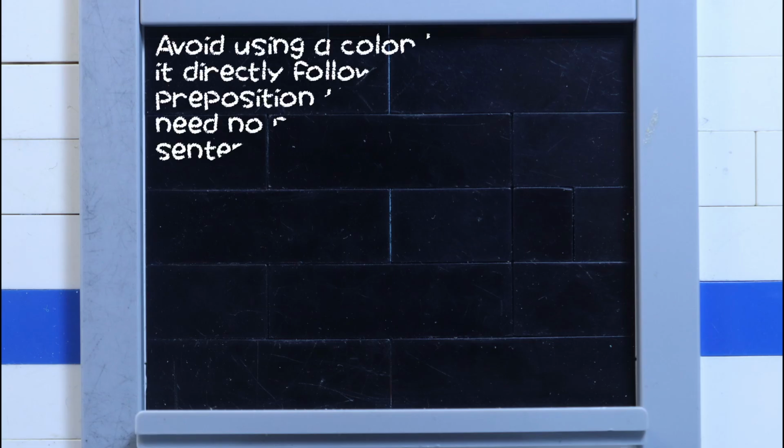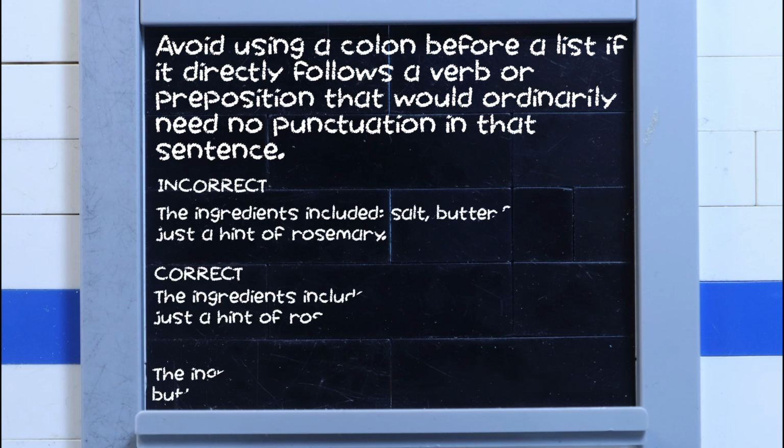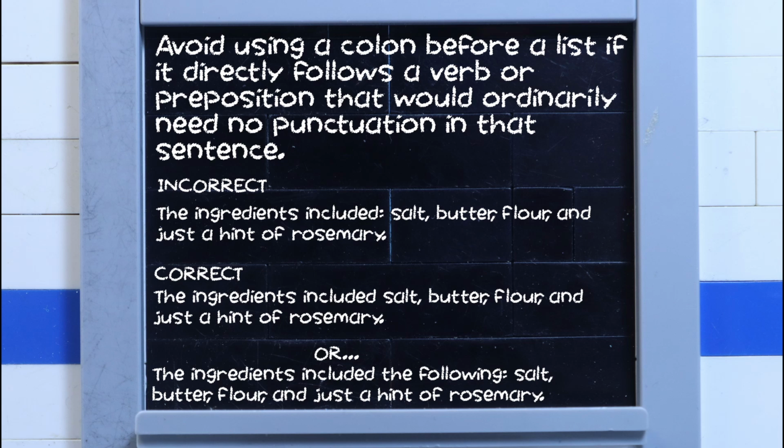Avoid using a colon before a list if it directly follows a verb or a preposition, such as in, that would ordinarily need no punctuation in that sentence. A good way to test whether the colon is necessary is to remove it from the sentence and ask if it would still make sense. In the first example above, the answer is yes, that a colon would not make sense, so you should remove it. But in the final example, by removing the colon, it would cause confusion, so it needs to stay.